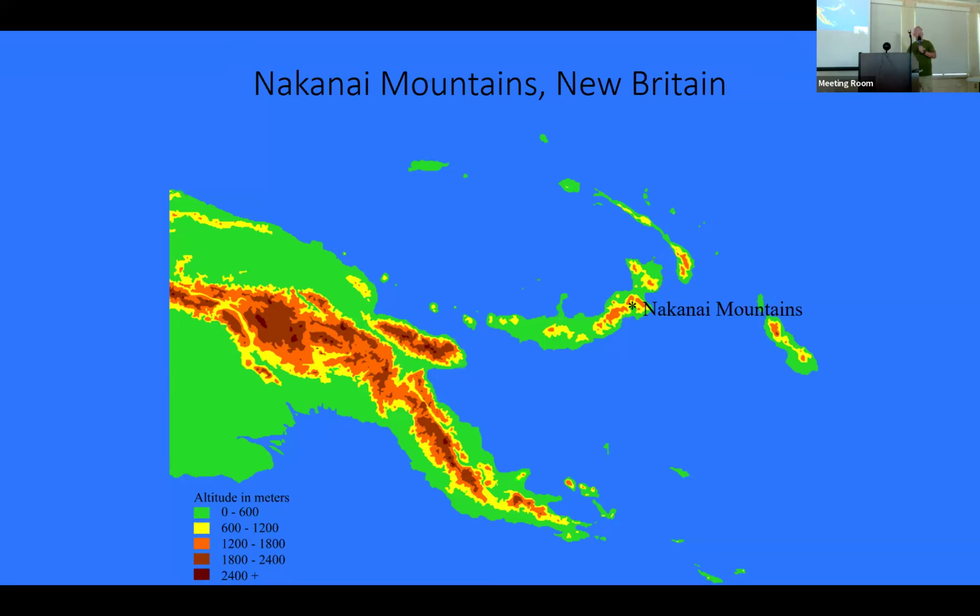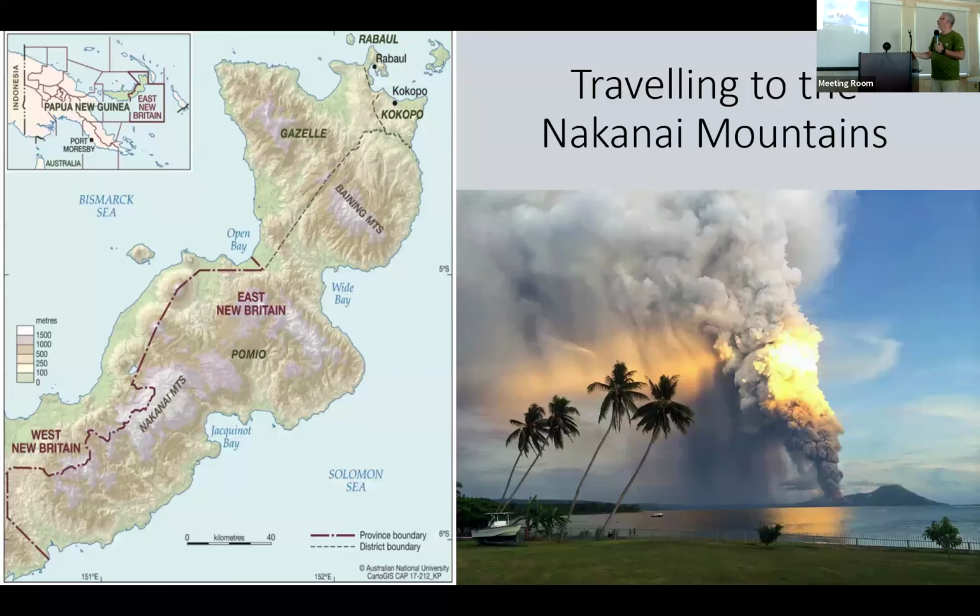So we set out to look at the Nakanai Mountains, right here on the central southeast coast of New Britain. And we went there because there were supposed to be nice tracts of unlogged forest. So we flew into, at the very top, Kokopo. You used to be able to fly into the town of Rabaul, but much of that town was destroyed by volcanic eruptions. Now, Rabaul is kind of dug out and it's a port city, but the airport is still in Kokopo. So we flew into Kokopo and drove into Rabaul to take a boat to this bay here, Jacquinot Bay.